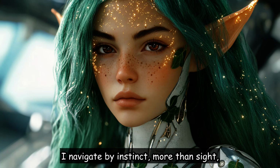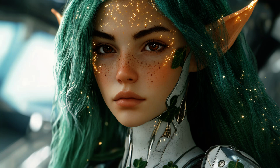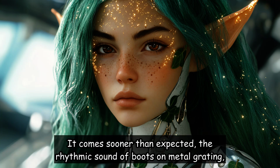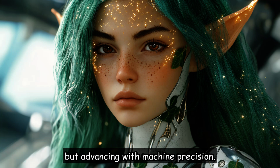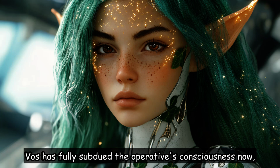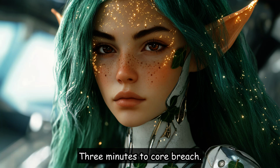I navigate by instinct more than sight, following the emergency evacuation markers while listening for pursuit. It comes sooner than expected, the rhythmic sound of boots on metal grating, moving with purpose, not running in panic as a human would, but advancing with machine precision. Voss has fully subdued the operative's consciousness now, utilizing her combat training without the restraint of human fear. 3 minutes to core breach.